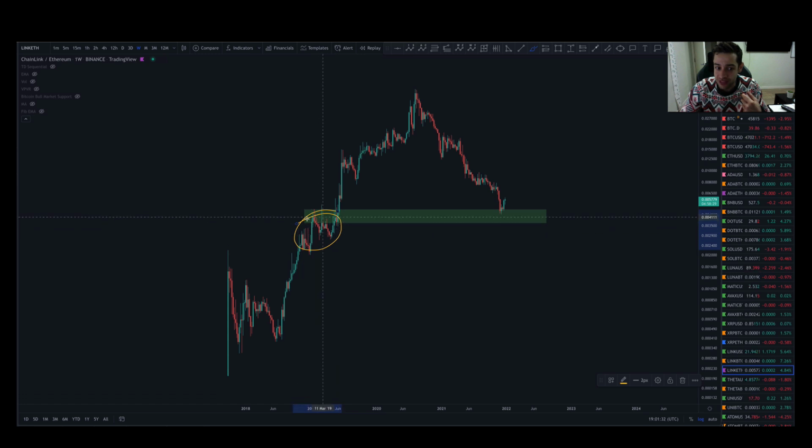We can see this big block here where we got a lot of price action going on, and essentially this is where we eventually broke out of our resistance over here, and maybe over here we're speculating that we're forming some kind of support.